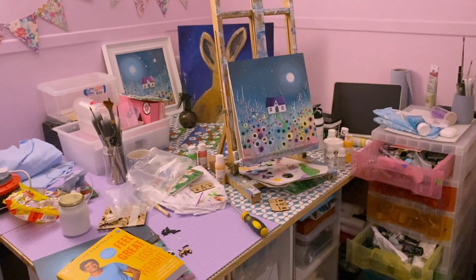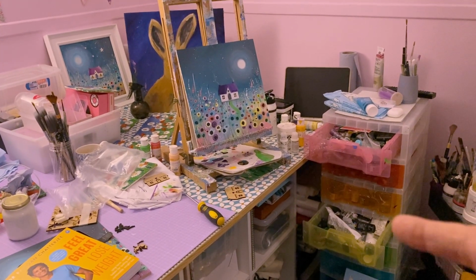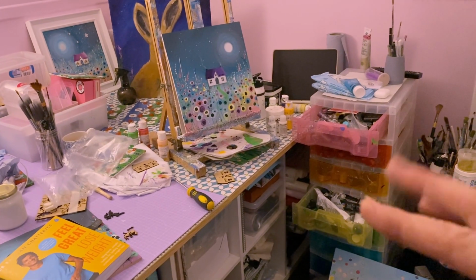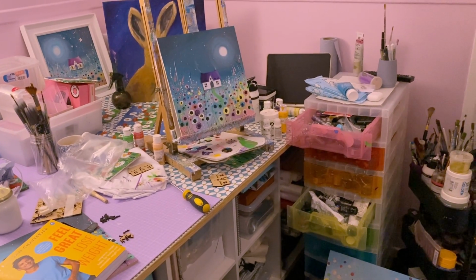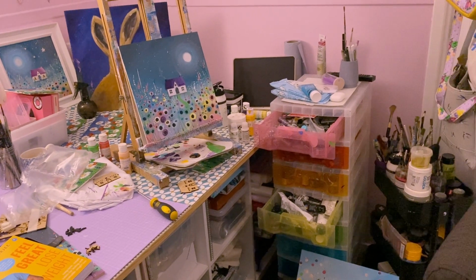I'm going to get along now and try and clear up some of this mess and get a bit of organization going. I've got a couple of commissions that are going to be in the pipeline soon, so that's that. I've got other work that I've got to be catching up on art wise because I've got more that needs to go in the gallery.